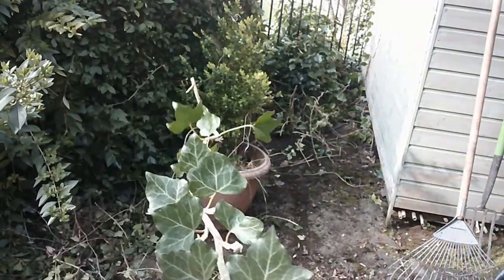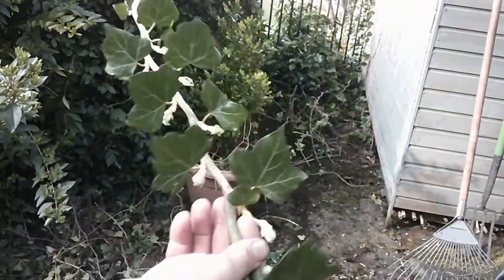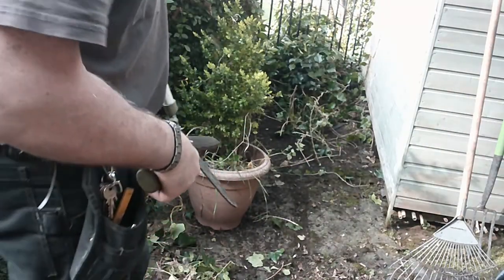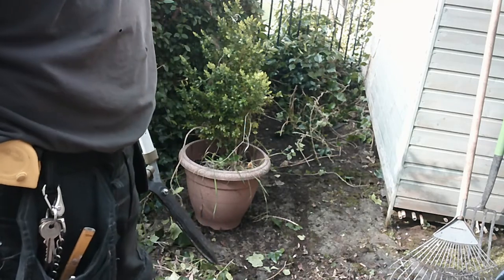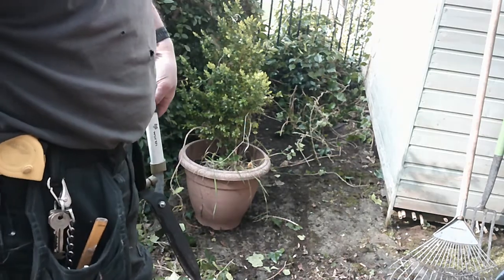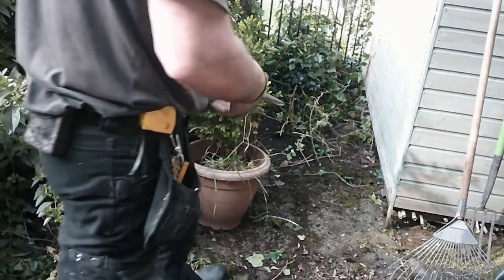I don't really want this stuff going all over my shed. It gets in all the cracks and forces it apart and damages it. So that's in a year. Can you imagine what it'd be like after a couple of years? That shed would be covered. It'd be beyond saving.